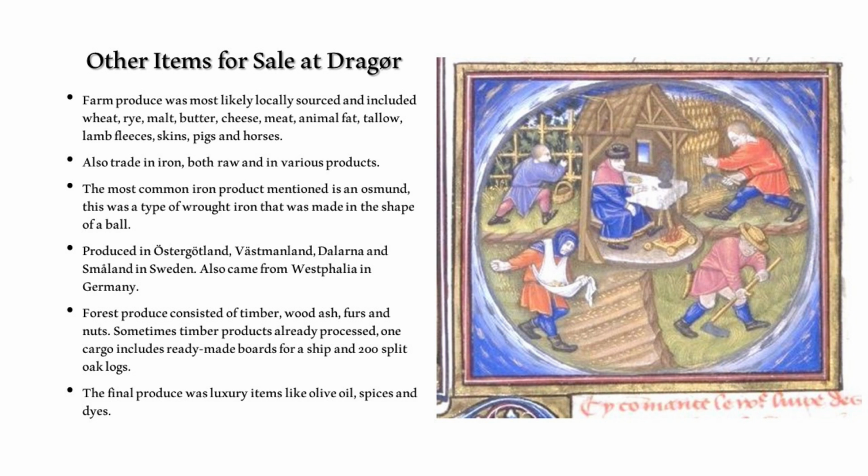Also it included forest produce, which was timber, wood ash, furs and nuts, and sometimes timber produce which is already processed. One cargo, for example, mentions ready-made boards for a ship and 200 split oak logs. And a final produce was luxury items like olive oil, spices and dyes, and this must have come up through the various trade networks from Venice and then up through there eventually to the market in Drahwa.